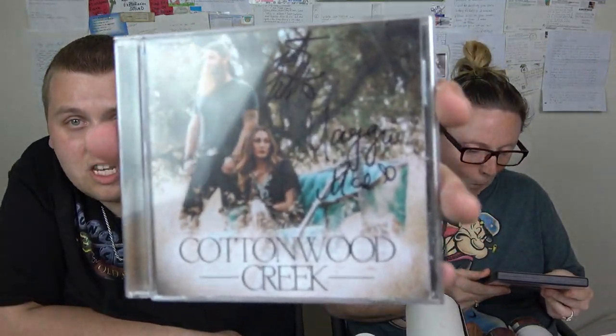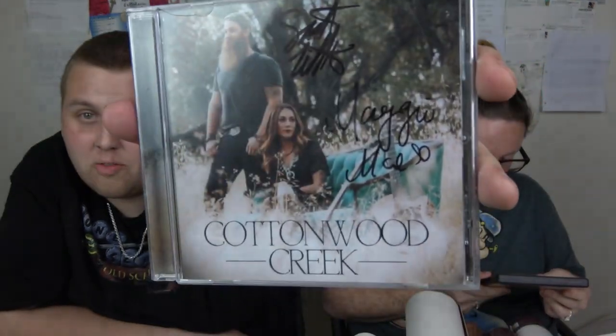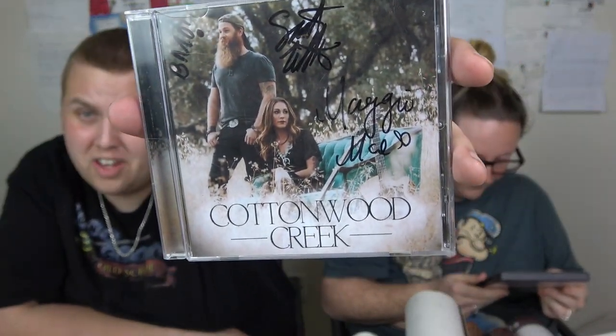Yeah. So I'm hoping you guys can help me with Cottonwood Creek here. I tried to look their name up in sold items on eBay, and I can't find any. I don't know if that means nobody likes them or it's a very rare signature. This is a Cottonwood Creek signed CD. It's signed by two or three people too, so it's got quite a few people on it.